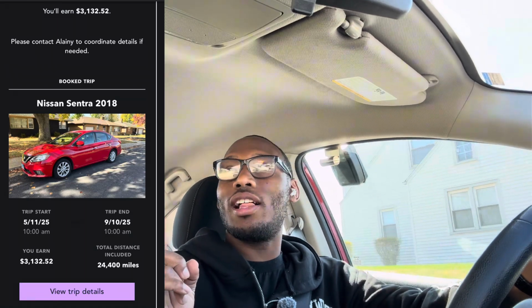Now, I do have a pretty big booking for this car, and as you can see here, $3,000 for pretty much 4 months. Let's just say 3.5 months. Now, I am kind of bitter about it, because that means I need to get another vehicle as soon as possible, so that way I can be making some more money. Because if my car is gone that entire time, that means I'm not making any money, and I want to be able to make more than that. So for now, this is my sole income, so I want to make sure that I can just make more. Simple as that. So I'm looking at buying another vehicle to add to my fleet, and this can be my second vehicle.